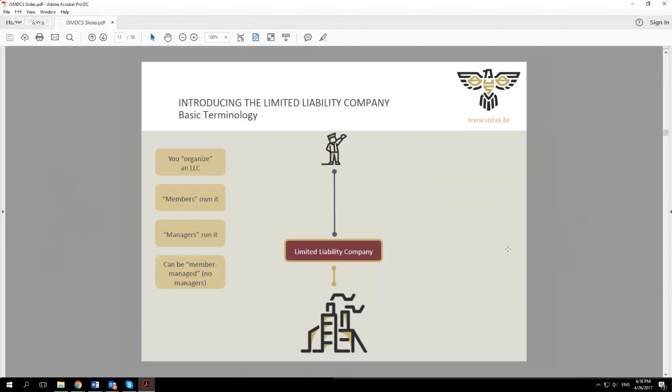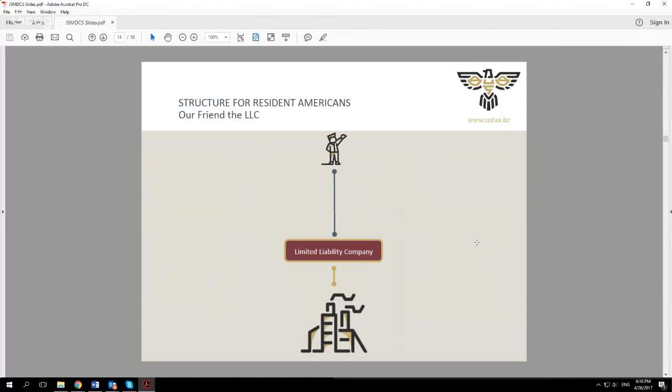Just to make things a little more complicated, an LLC can actually be member managed, and that means it doesn't have any managers. The members are the ones who actually run the company.